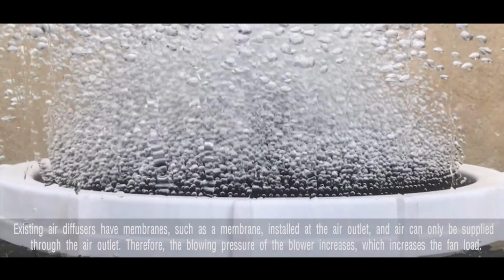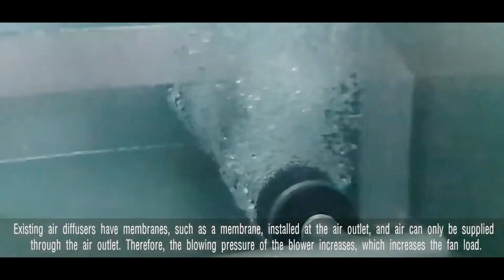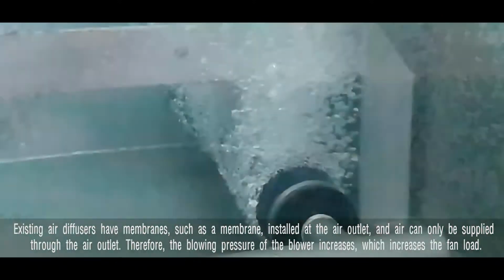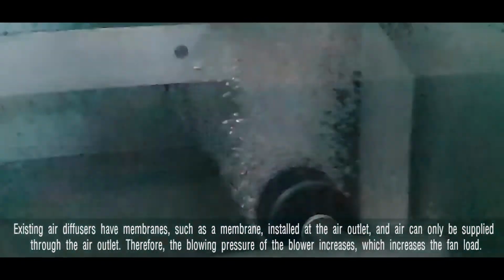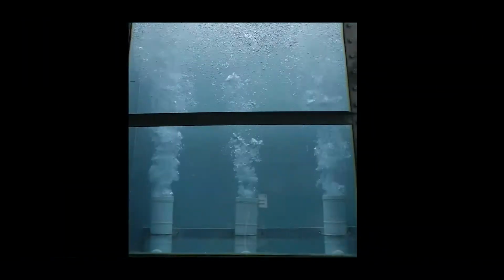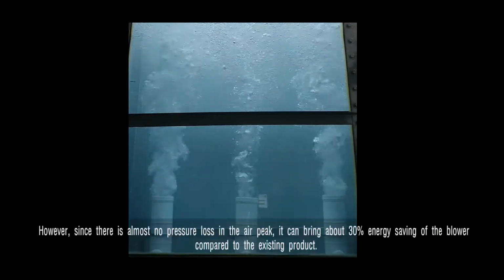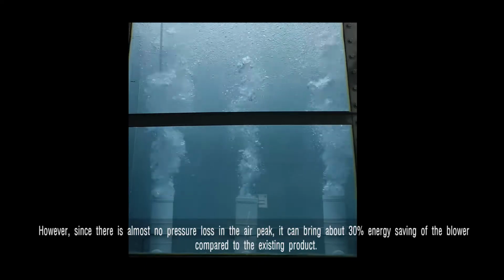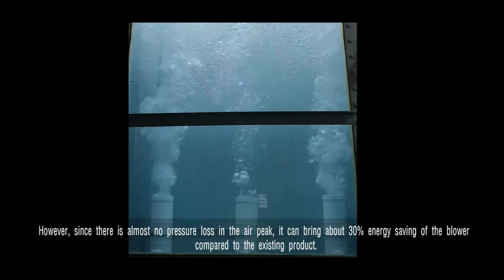Existing air diffusers have membranes installed at the air outlet, and air can only be supplied through the air outlet. Therefore, the blowing pressure of the blower increases, which increases the fan load. However, since there is almost no pressure loss in the SANGIBONG, it can bring about 30% energy saving of the blower compared to the existing product.